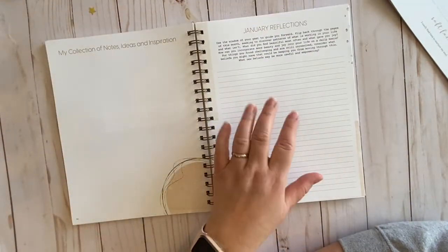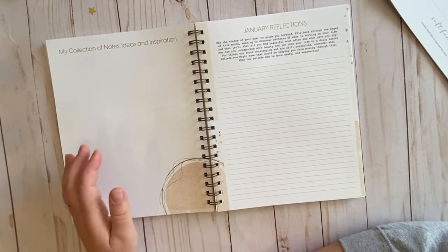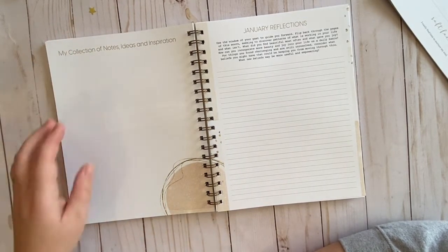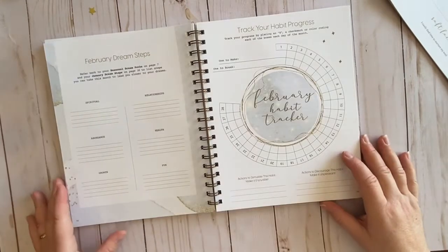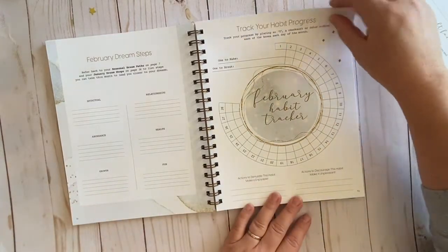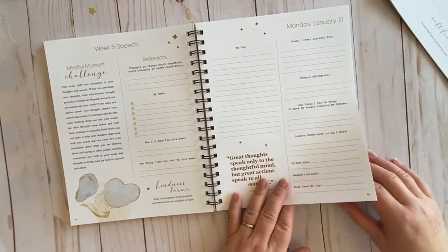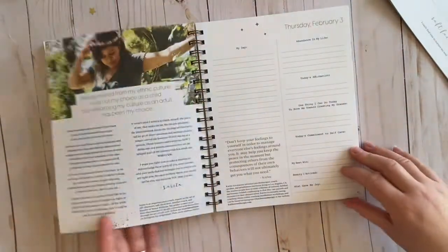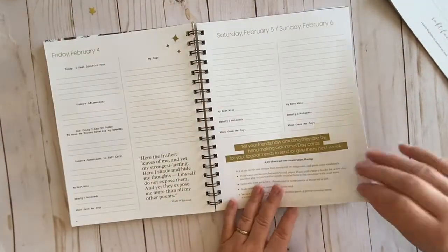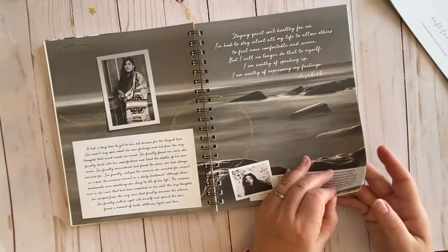So if you're doing reflections and you just have overflow, you can come over here, or you can even use this page throughout the month and mark down interesting things that you had, memories that you had, anything like that as well. You're going to have the same dreams path page here, and then your same habit tracker here. And then all of your pages are going to be the same as far as your daily pages, with the same categories for an affirmation, a journal, a self-care, what your win was, gratitude, what is beautiful that you noticed about your day.